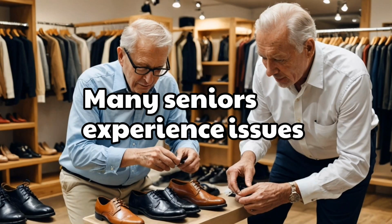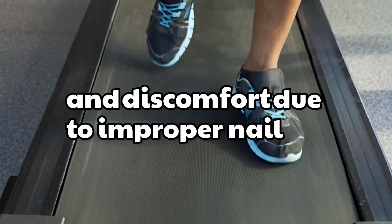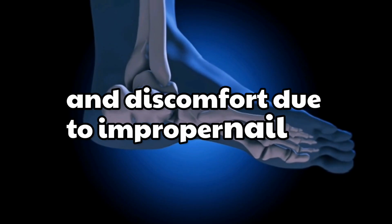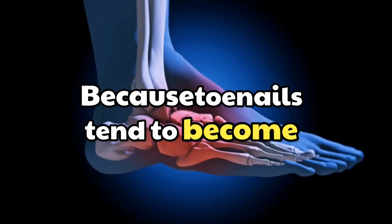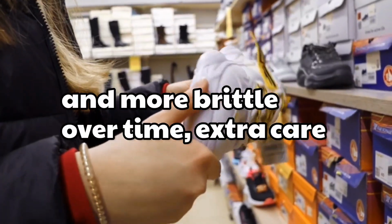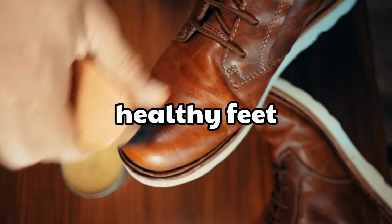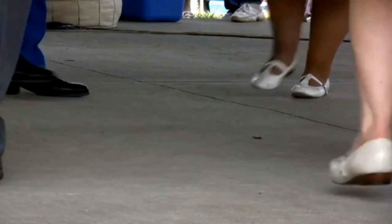Many seniors experience issues such as ingrown toenails, infections, and discomfort due to improper nail-cutting techniques. Because toenails tend to become thicker and more brittle over time, extra care is needed to ensure they are trimmed in a way that promotes healthy feet and prevents complications.